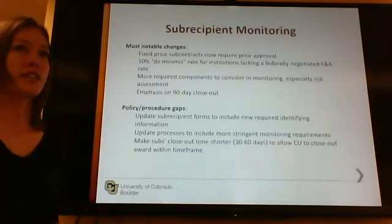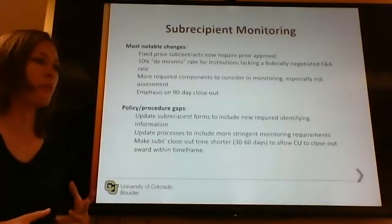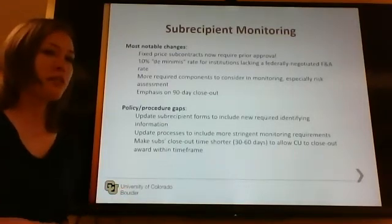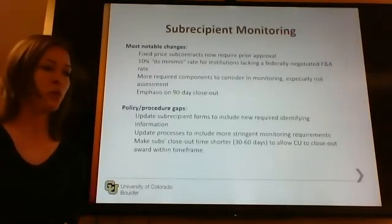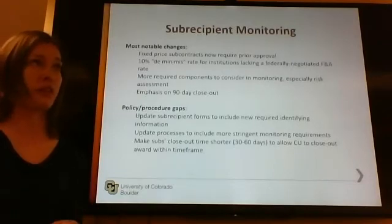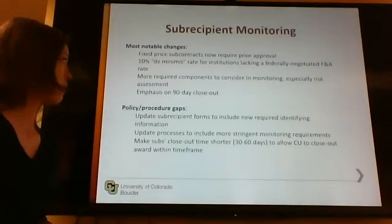Subrecipient monitoring is something that's getting a lot of attention with the new uniform guidance. It's a lot more restrictive, especially when it comes to risk assessment. A couple other changes. There's the potential for a 10% de minimis rate. There are a number of different institutions that we can sub out to that don't have a federally negotiated rate, so typically they would try to negotiate one with us. Now they have the option of a 10% flat rate.